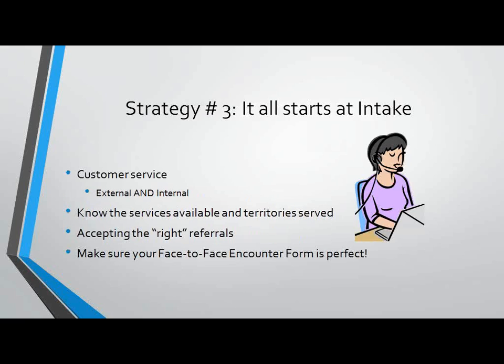So strategy number 3, it all starts at intake. Think about the types of referrals that your organization is accepting. We know that we cannot accept referrals when we do not have the resources to meet the needs of the patient. And I want to share with you an example that illustrates customer service, because I feel that this is important to keep in mind.